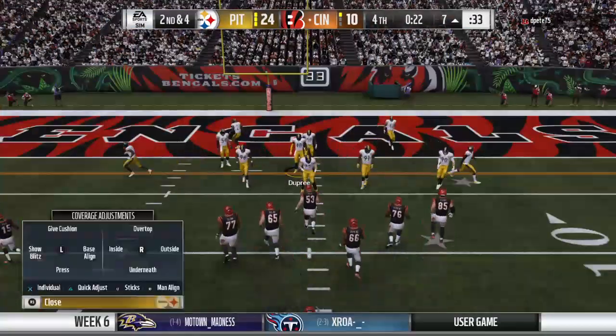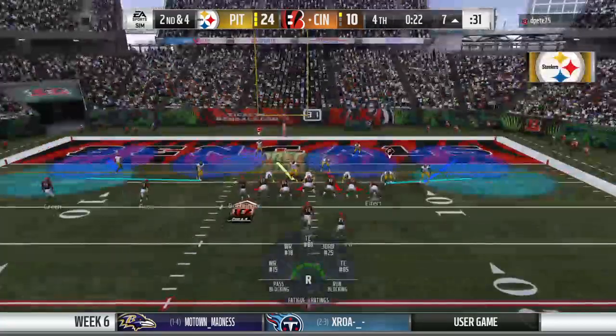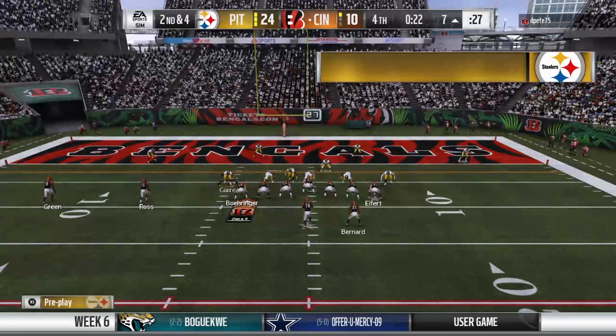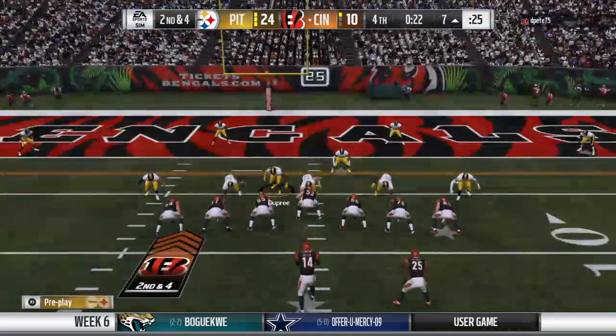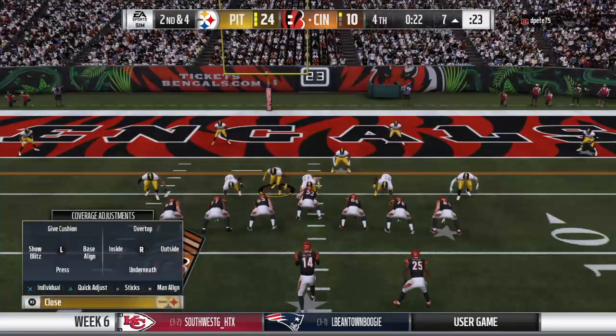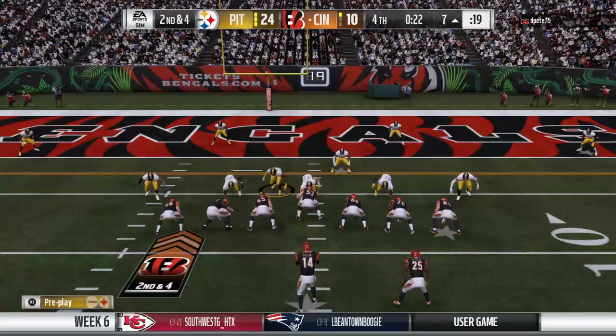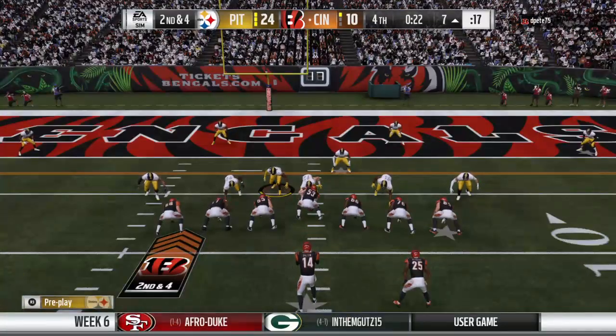Go, on the ball. On the ball. Nice. Hey, defense, let's go.